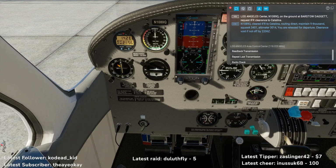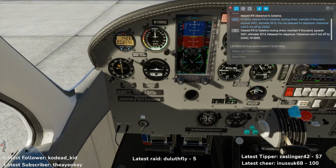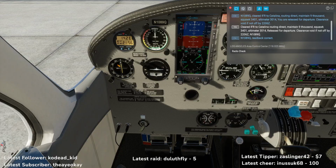Cleared IFR to Catalina, routing direct. Maintain 9,000. Squawk 3401. Altimeter 3014. Released for departure. Clearance void if not off by 06 Zulu. November 1089, Quebec. Read back direct.